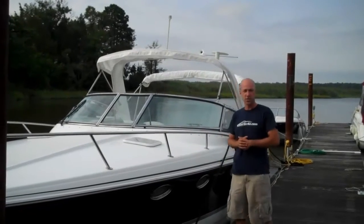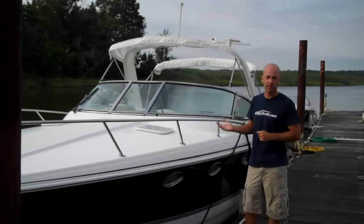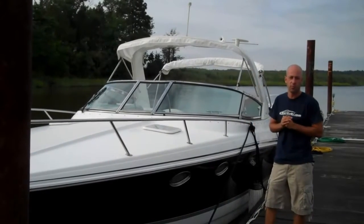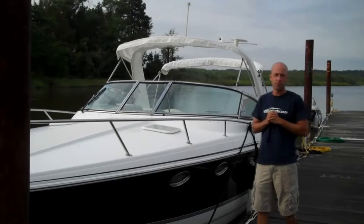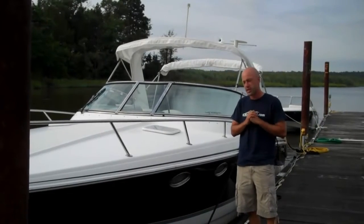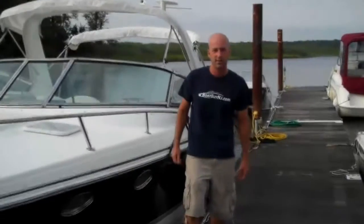Adam here from BoatByNJ.com. Today we got a 2004 Formula 330 SS, which is the Sunsport. Beautiful model boat. Comes equipped with 375 horsepower, 8.1 liter fuel injected motors. This boat has never been in salt water. Come over here, we'll check out the back and we'll show you more about the boat.